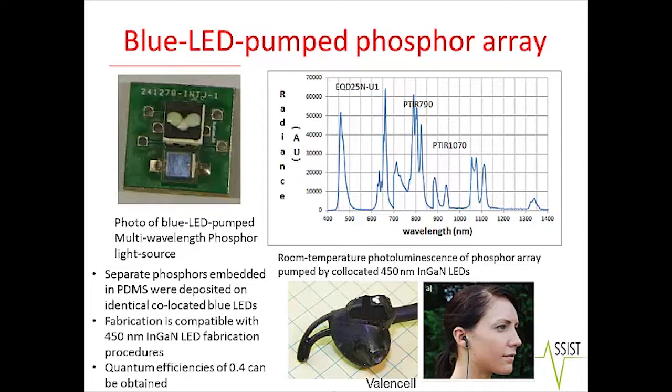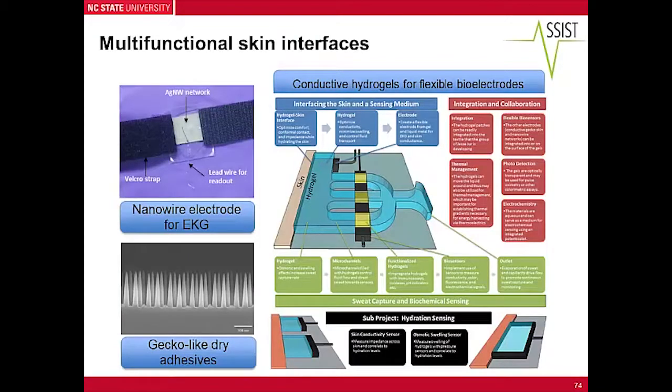So this is a device that we made at NC State. This is a company, Valencell, that has been putting other devices and then tested our device by putting it into an earbud. So when you go jogging, you're measuring the pulse oximetry in the ear. So it's a nice form factor. The skin interface, as Vina mentioned, is extremely important in terms of how you try to do different things. And so we're spending a lot of effort trying to understand how to capture sweat, how to move sweat, how to be able to understand the hydration of the skin and the body and things like that.